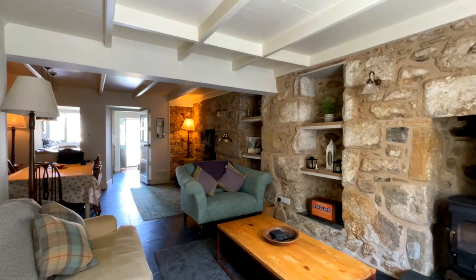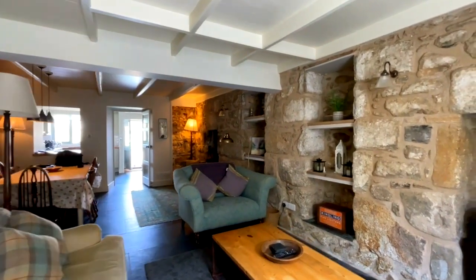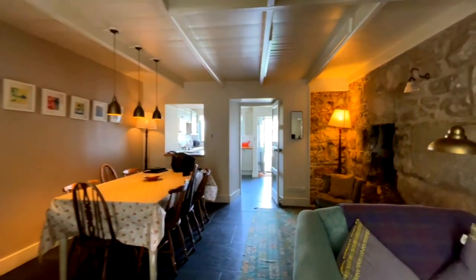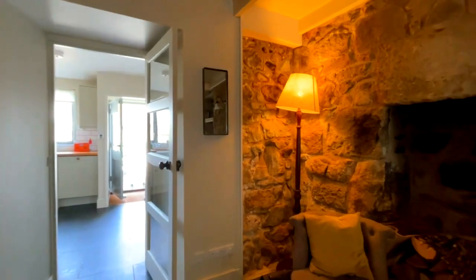Really lovely size. That's what made it very deceptive from the outside, this property. Couple of recesses there with the shelving. Space for a large dining table. Another seating area here. Let's look at it back this way.